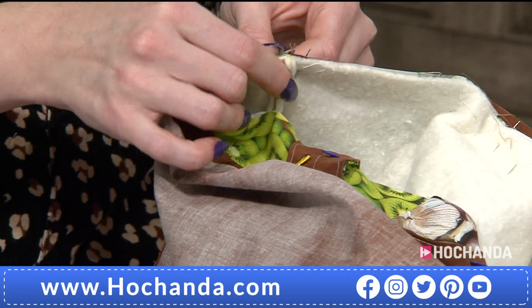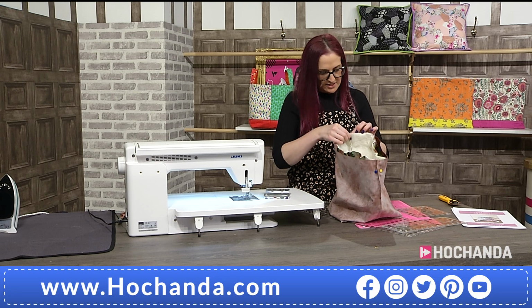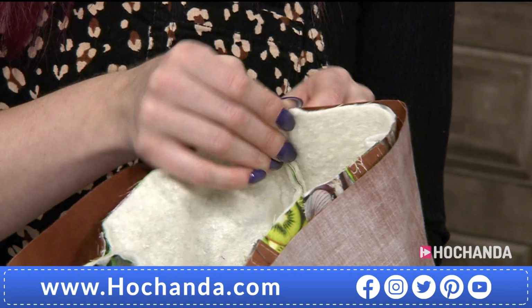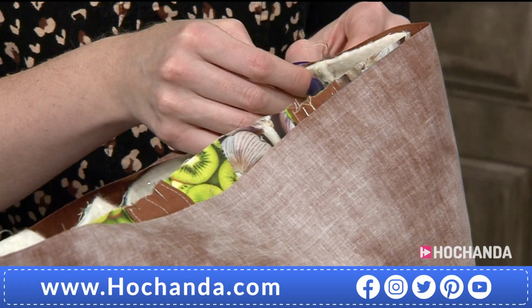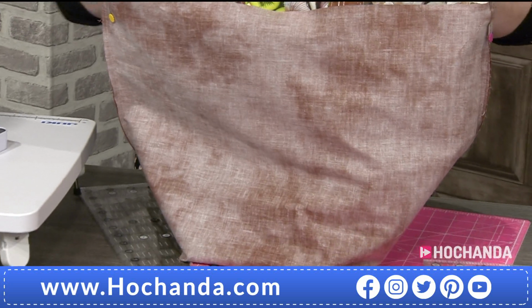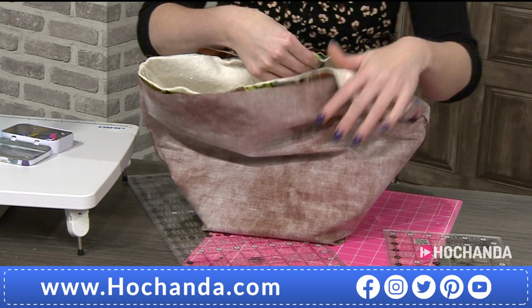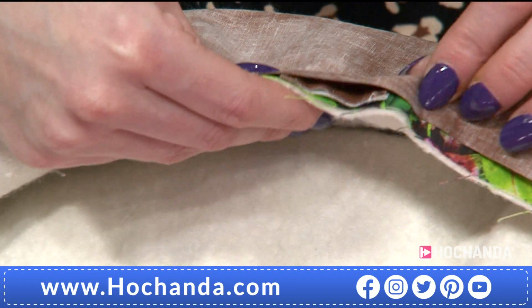So I always pin both seams first. And shake it around a lot as well, make sure you get it inside properly. There we go. So then I always hold it nicely and then pin the middle. And then where you can see that I pinned the handles in.